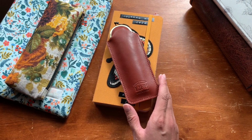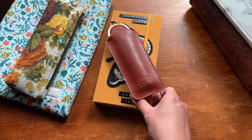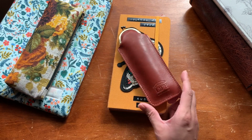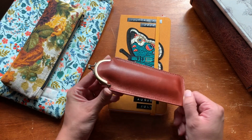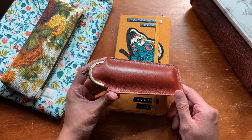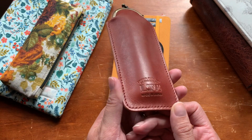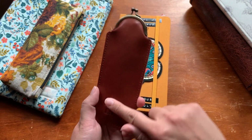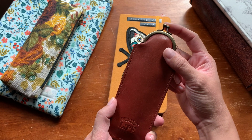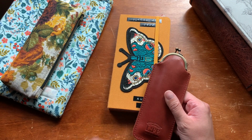This is a new edition though. I've had this for a few weeks, maybe over a month, I'm not sure, but I placed an order with Yoseka Stationery and I saw this pen case in there and it's so cute. It's Life brand, and I am such a sucker for these butterfly closures. I love them so much.